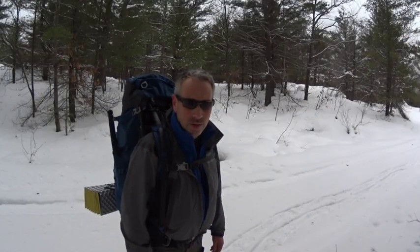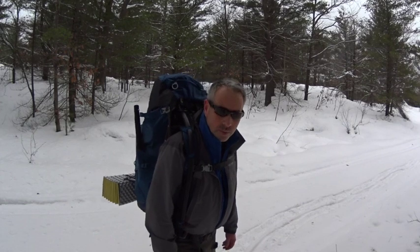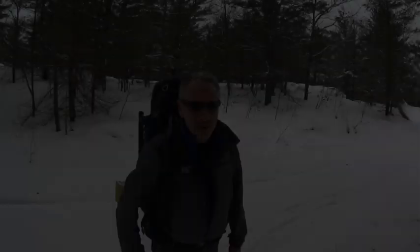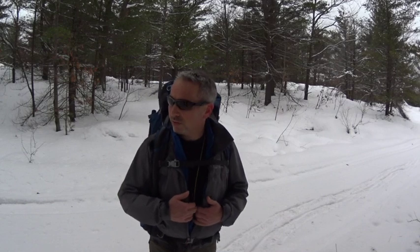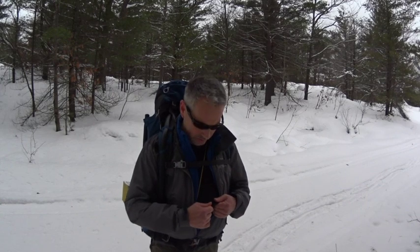I'd prefer the colder temperature. It's easier to regulate your body temperature. If you get cold, you can get moving to heat up or consume more calories. But when it's warm like this, it's also damp. So my issue right now is I'm dressed lightly for the trek in, but with the exertion I am sweating. I have 3 layers total.